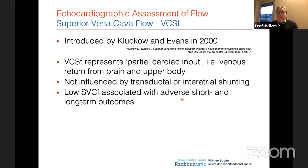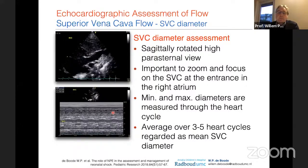Then the superior vena cava flow, introduced by our Australian colleagues in 2000. And as already mentioned, it's the partial cardiac input. It's the venous return from the brain and upper body. And the advantage is that it's not influenced by transductal or interatrial shunting. And what we know is that low superior vena cava flow is associated with adverse short and long-term outcomes.